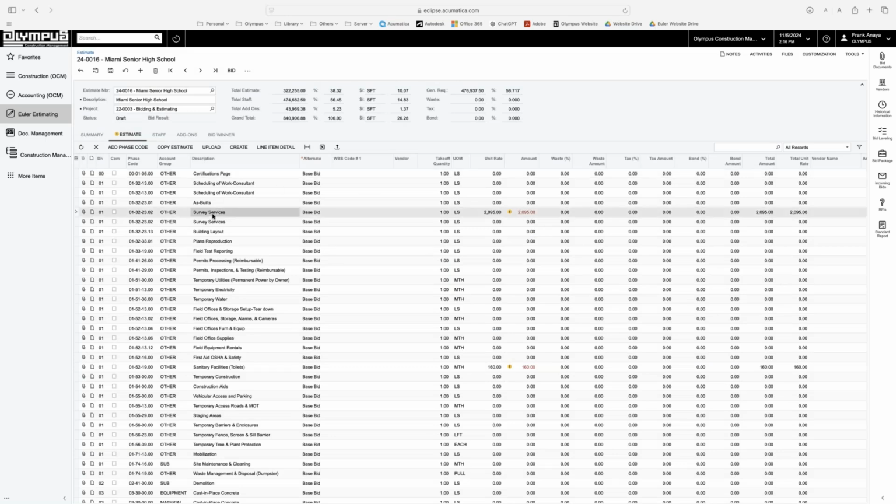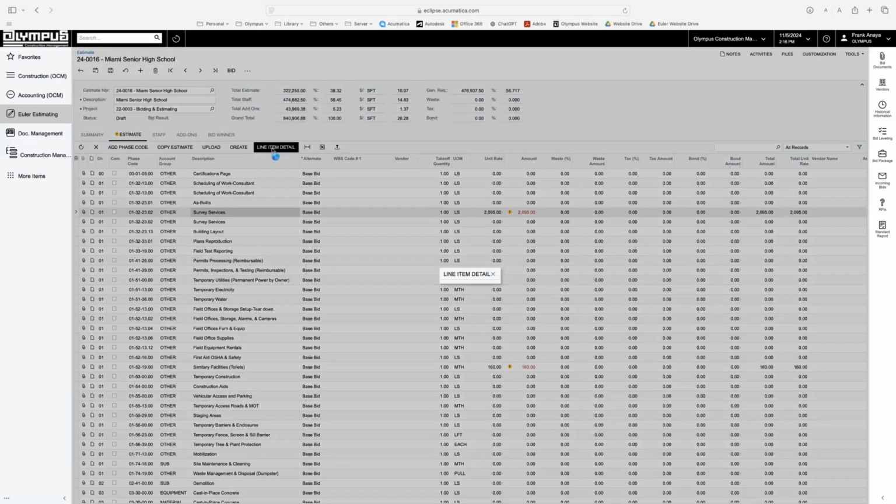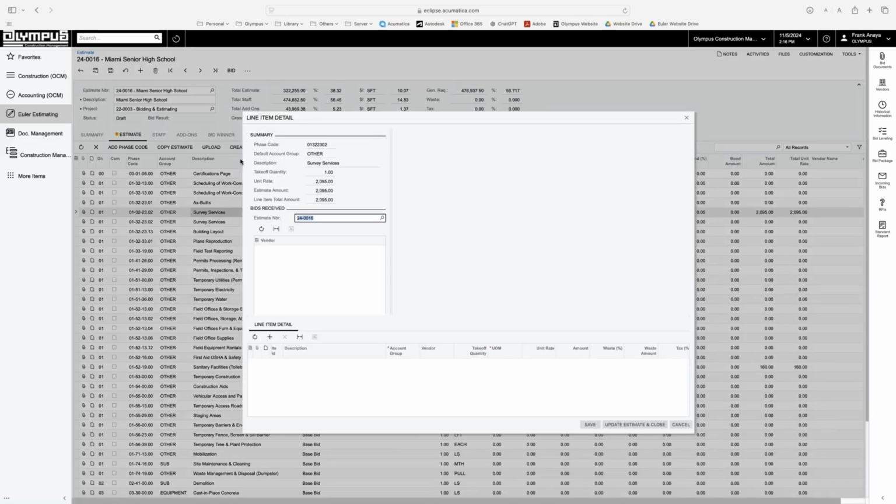So now I want to show you one of the most important tools we have in this stream, which is the line item detail. First of all, we have a summary tab that tells me what's going on in this line item for the estimate. I want to show you right here that we have this project selected, which is the current project, and no bids have been received for it. So this is the first way we can start getting historical information in a matter of seconds.